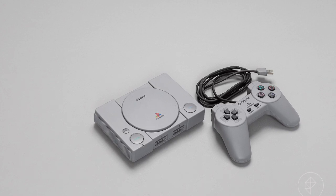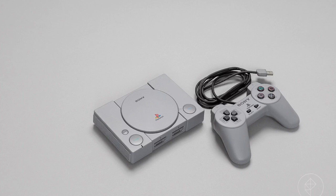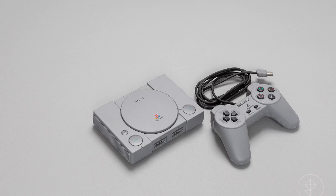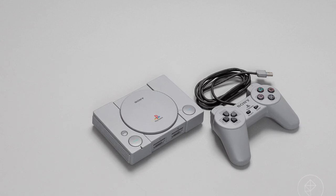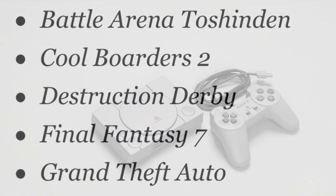Okay, guys. So basically, what Sony is doing is they're copying the exact same graphics, the exact same polygons, the exact same frame rates, etc., that you guys remember from 20 years ago onto this system. So keep that in mind, guys, that if you're going to play the PlayStation Classic on a modern TV, whether that be 1080p or 4K, it is not going to look anything like you're used to today.